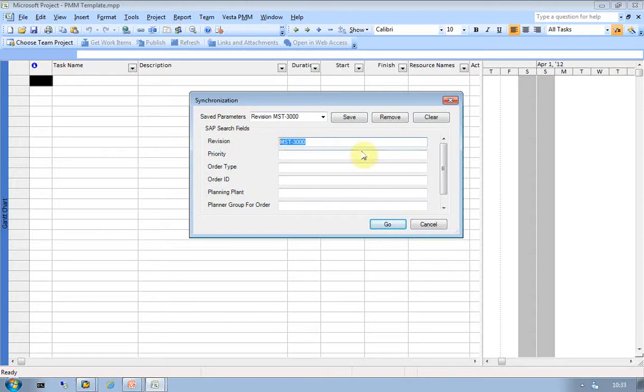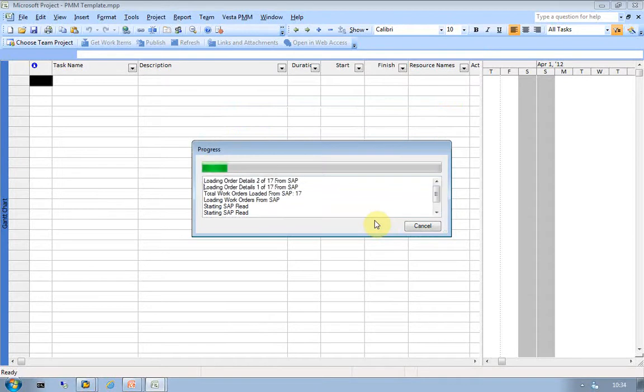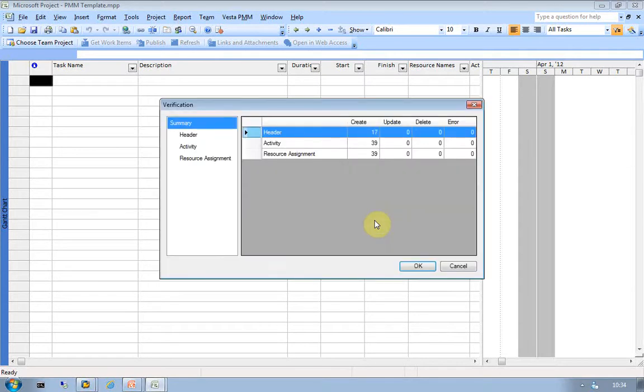Now you can clear out those revisions, or save your new ones. All you need to do is enter your parameters here, specify a parameter set name, and then hit the save button. Now, in order to transfer my work orders over, I simply hit the go button, and at that point the progress bar starts to run. What you can see here is it's initially looking for all the work orders matching my selection criteria and then reading out the details for each individual work order.